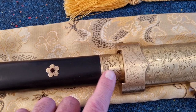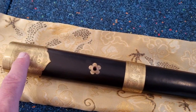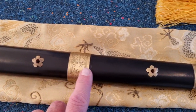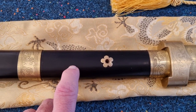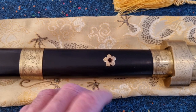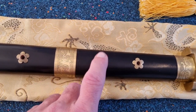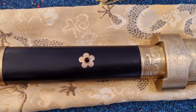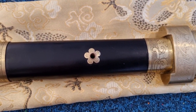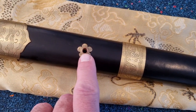As we go down the handle, we can see some nicely engraved fittings, and the handle itself is the same timber as the scabbard, although most likely from a different piece, as in the grain is a lot tighter. Tighter grain, of course, means more dense and solid timber, which it definitely is. That is solid wood.